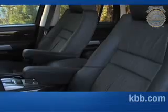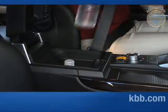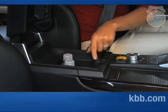We also found the center console cooler to be fun and functional. The electrically operated cooler is large enough to hold up to 4 8-ounce plastic bottles.